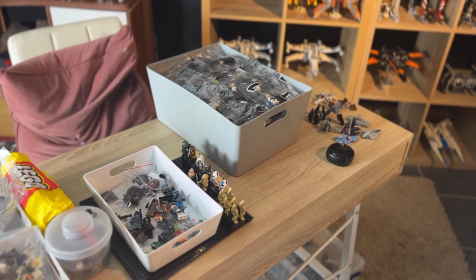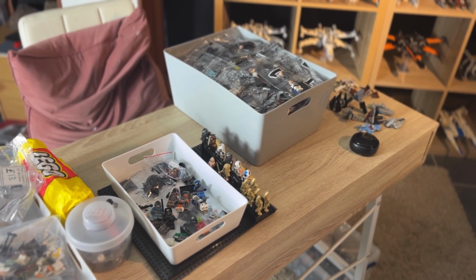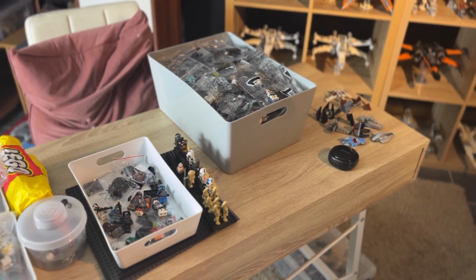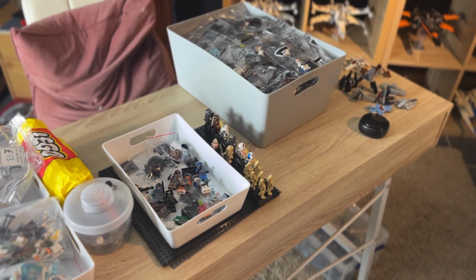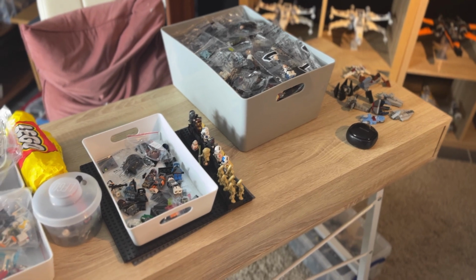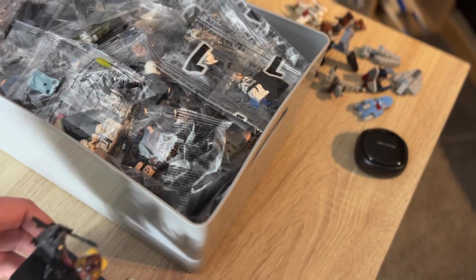I've only been doing this for a week, the store, and it is ridiculously time consuming. I've got a job, a family, so I don't want to rush it. I want to get it absolutely perfect for everyone, and I want everyone to enjoy an easy, fun, interactive buying experience when buying from my shop. So it will be up and running, just not yet. But what I'm going to do in this video is show you a little sneak peek of some of the figures that will be available on my shop.